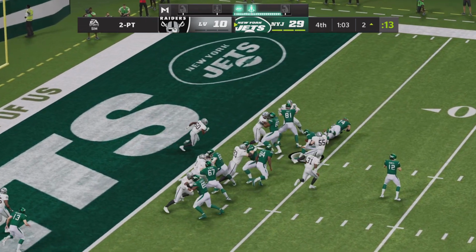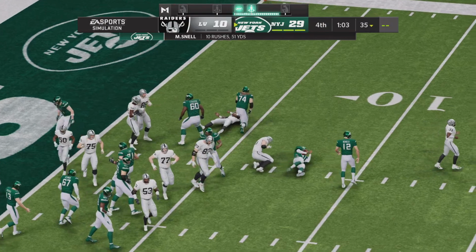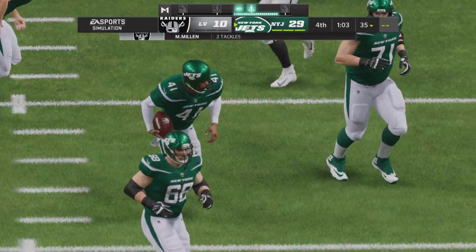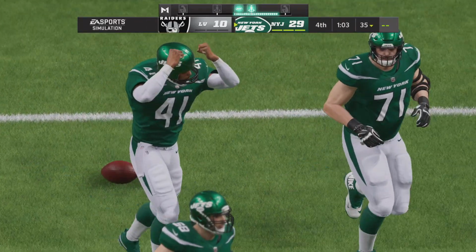They're going to keep it on the ground, and he is not going to get in there. He stops short of the goal line, and the lead is going to stay right where it is. So the defense gets the stop.